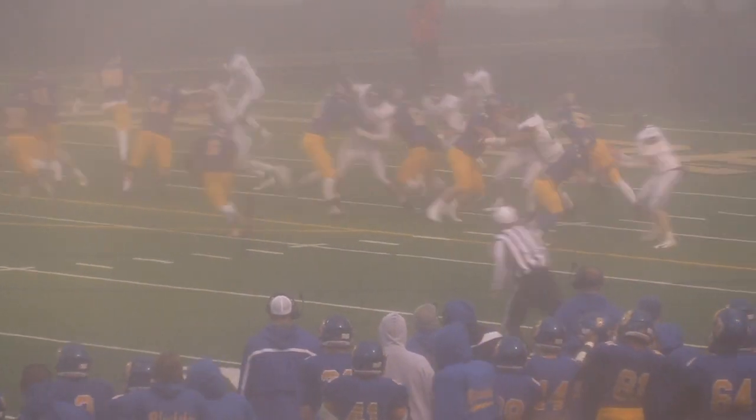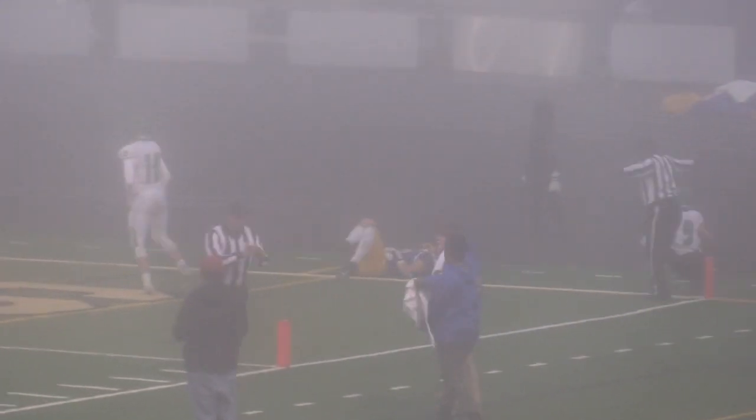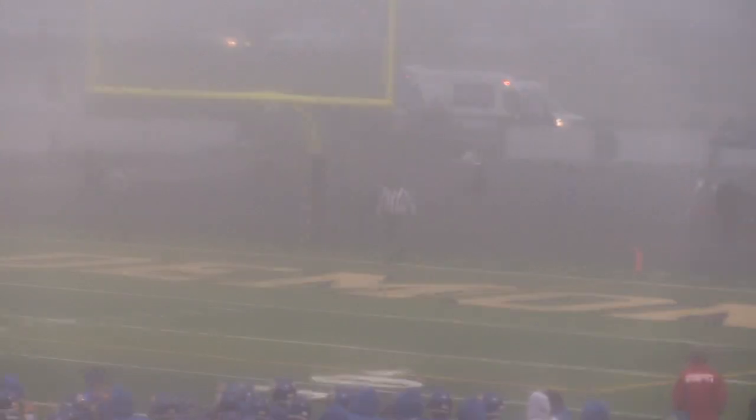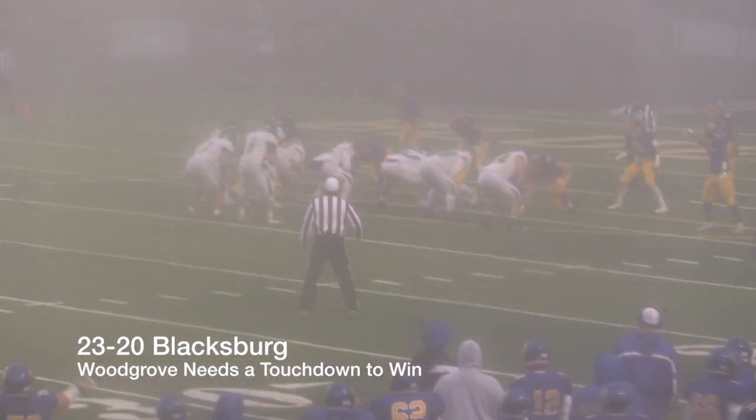The snap going to his left. Has an opening, but he is thrown back at about the line of scrimmage. They may give him the 4. Back it comes. Johnston has a little bit of time now. He's going to roll to his right. Still rolling, still looking. Throws in the back of the end zone. Just too high for Drew Babcock. Kick is up. The kick is good, and Blacksburg takes the lead 23-20.